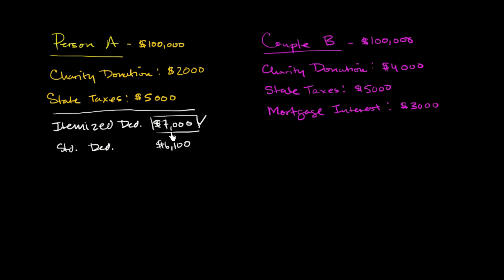He can't take both of these. So he can't deduct $13,100. He would want to pick the larger of these two things. So his taxable income will be $100,000 minus $7,000. So his taxable income is going to be $93,000. This is what he's going to pay taxes on.